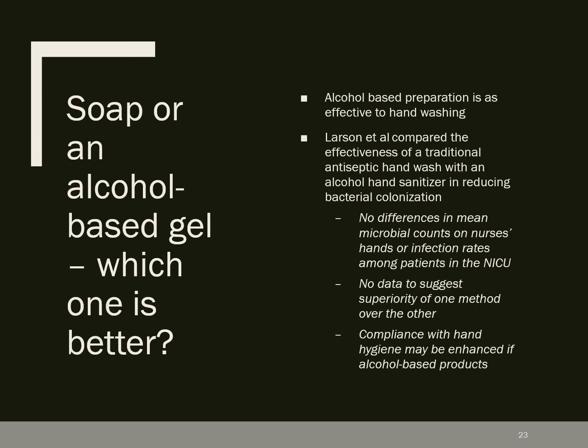So the big debate: do you use soap or alcohol-based gel? Which one is better? There are new studies coming out every day, but the most current study by the CDC says that the use of soap and water is more effective than alcohol-based gel. But there are some studies that counter that, where they say that people are more compliant with the alcohol-based gel. In other words, you're more likely to use the gel than you are to wash your hands properly.